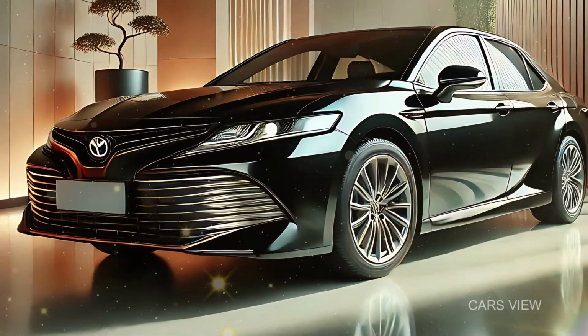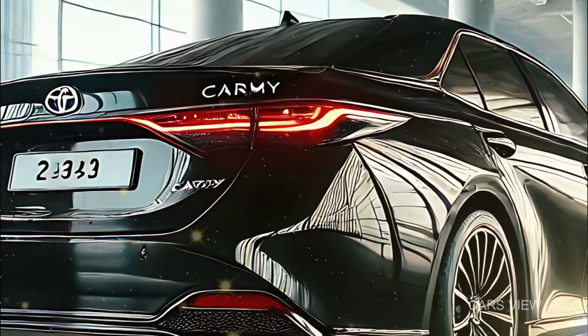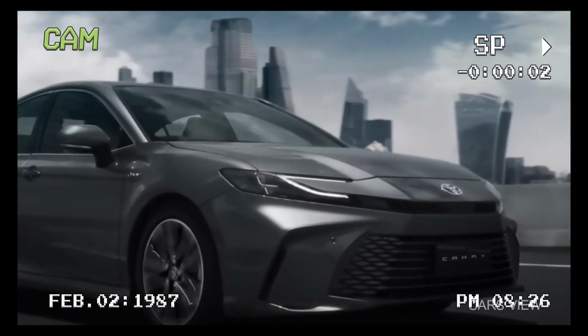So, whether you're looking for style, performance, or cutting-edge technology, the 2025 Toyota Camry delivers it all in a package that's as sleek as it is powerful. It's a car that offers something for everyone, and it might just be the perfect fit for your next ride.